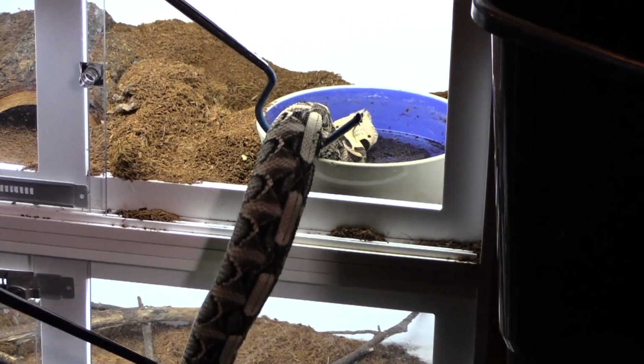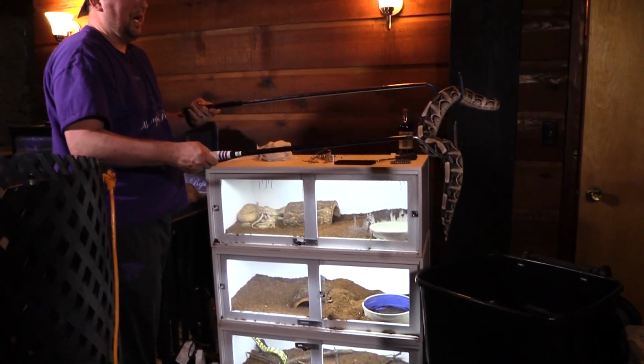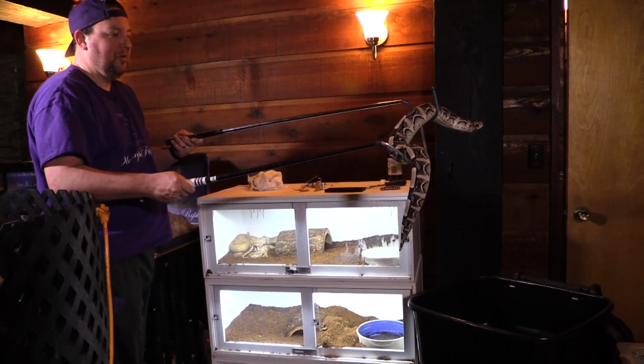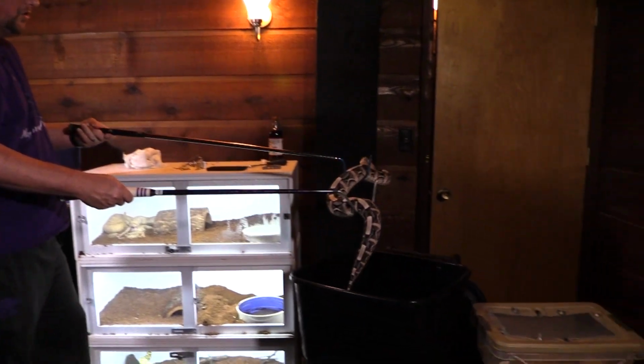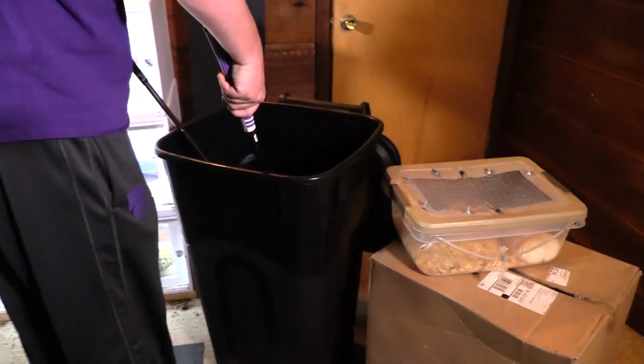Whoa, you're so heavy now. As you can see, she has become quite the thick chunk. Remember how small she was when we first got her? And now she is just completely amazing.